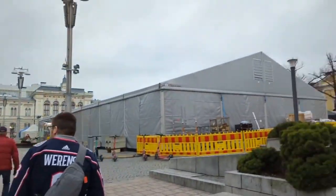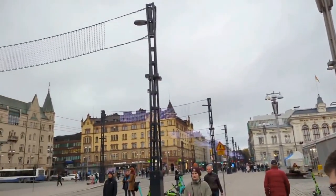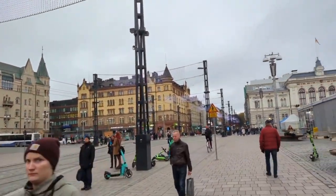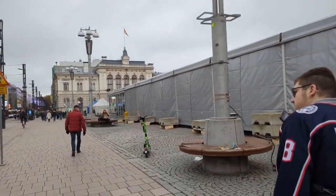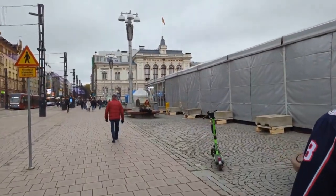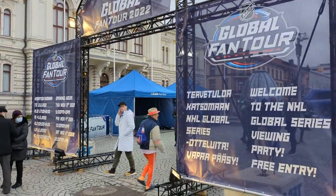So we literally just walked down this street. You get out and you go, just keep going straight, and that's where we've gone to. There's a church or something. They have nice lights. And a lot of their buildings are yellow or like a light blue. And then this is like their town square, I believe. But that has a fanfare for the hockey game. Like I said, fan tour.